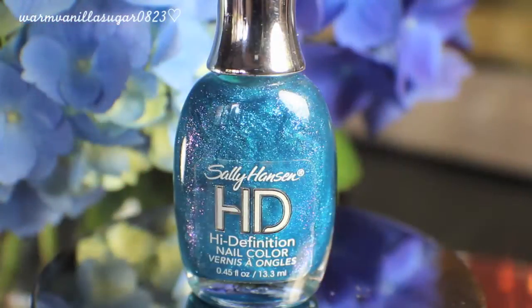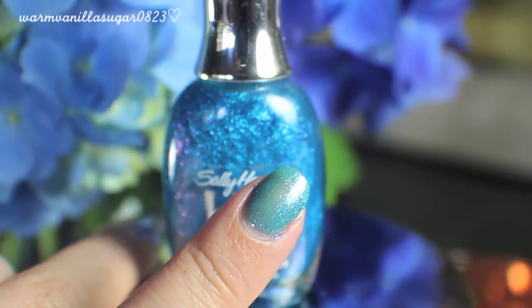The next three were from a collection like 3 years ago, and I think I've seen a couple of these still around the drugstore, but they look like this, and they're from the HD line. The first one is called Spectrum, and it's a lighter sort of turquoisey blue color. It's not quite a turquoise though, with a purple shimmer in it.